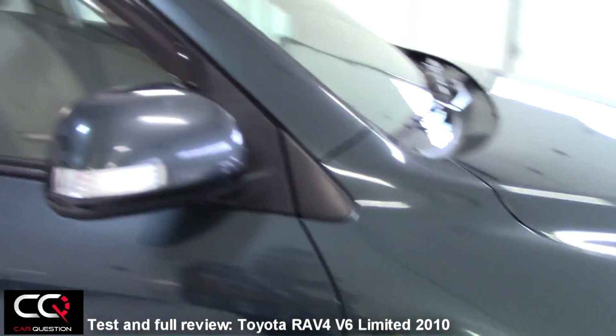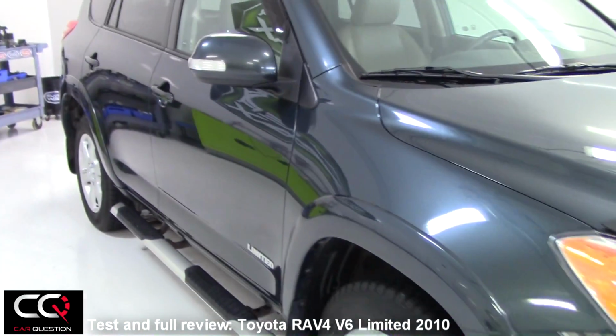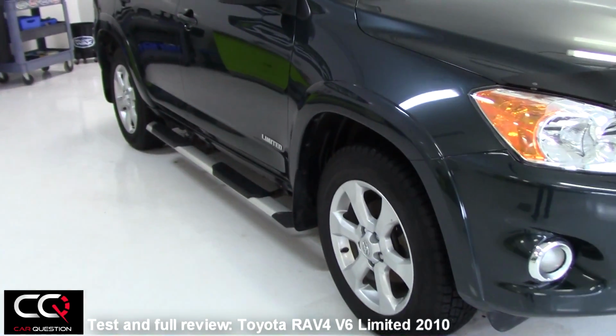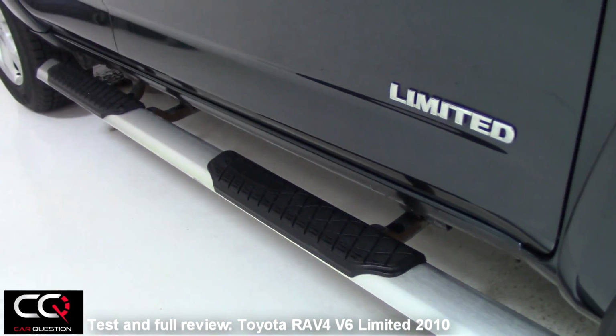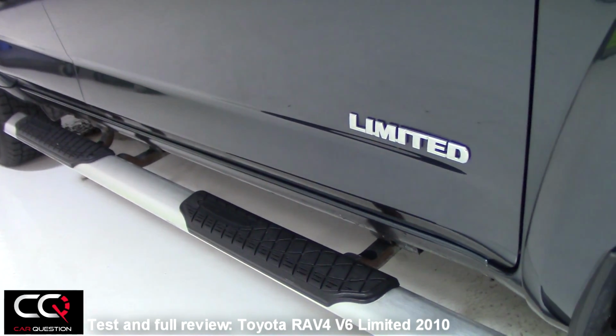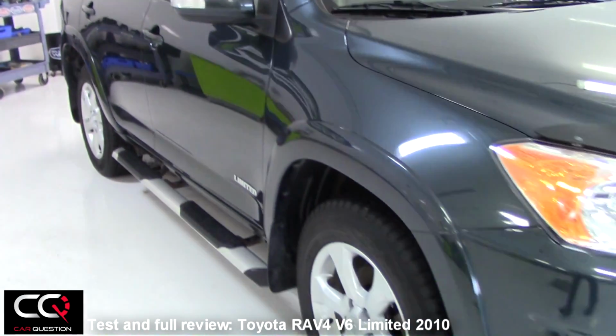When you look on the side of the vehicle, you've got your blinker in the mirror. You've got also side steps, and be careful during the winter, these are gonna get dirty. So if you have some nice pants on, be sure to take your legs further out when you want to leave the car.